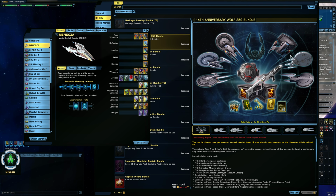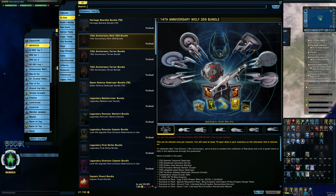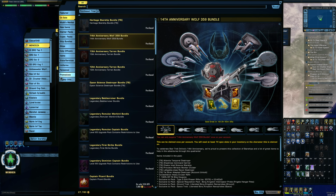And many of the other ships that we got with the 14th bundle also have some really nice accessories that have over time turned out to be very, very impactful. So I know the 14th bundle wasn't everyone's favorite. I'm still not happy about that Tal Shiar ship in there, but I think especially at a 35% discount, that may be another bundle you'd want to take a look at.